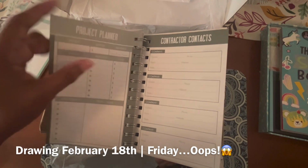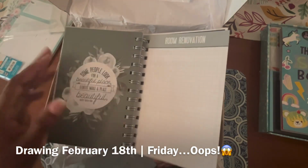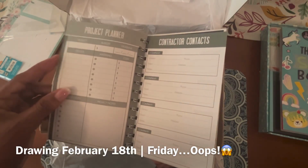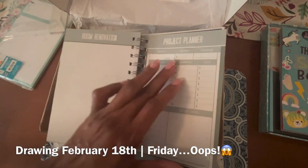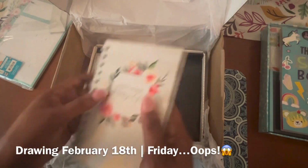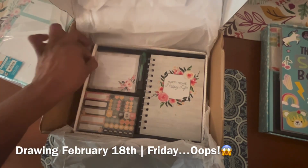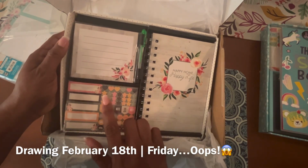Project planner. This is nice right here. Love that. Love it, love it, love it. So that right there, look at that. Room renovations, project planner. Okay, we got that. I love this. Even got a section here for your budget. Love that. So it's a nice little hardbound book there. So that is the little planner. Here's the little notepad to go with it. It's got a mini pen in here and stickers.